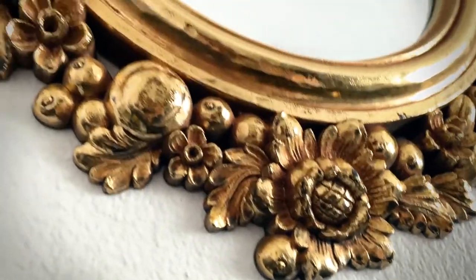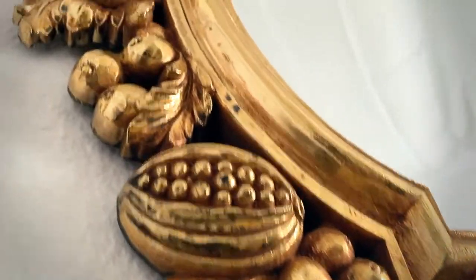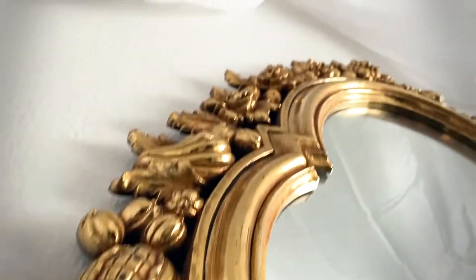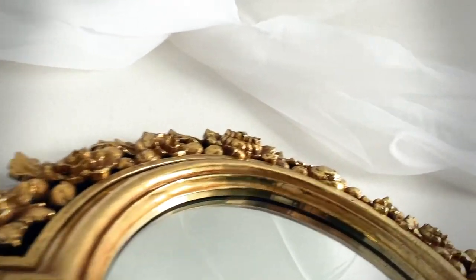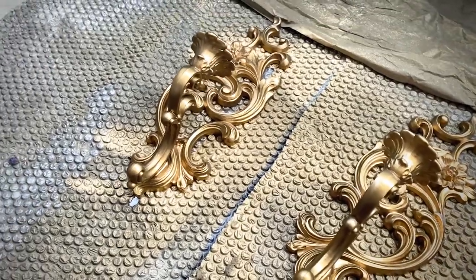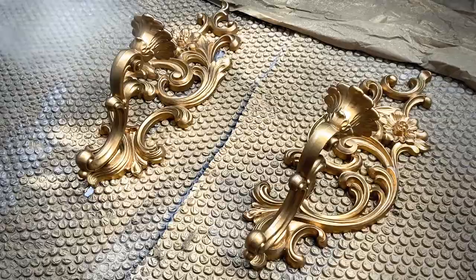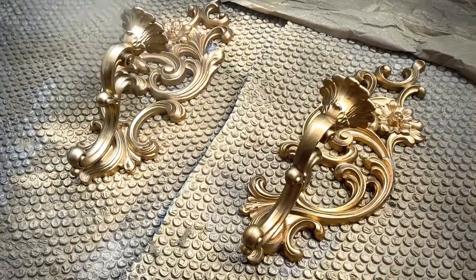I was in search of a filigree mirror, but didn't want a boring rectangle or even a classic oval. This Sirocco mirror popped onto my radar and was $40. Shortly after, these Sirocco candle holders also came on the market for $20. I gave these a quick spray to match the gold closer to the mirror and to give them a bit more shine.